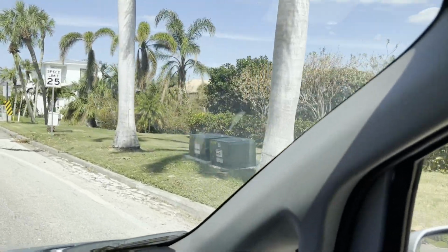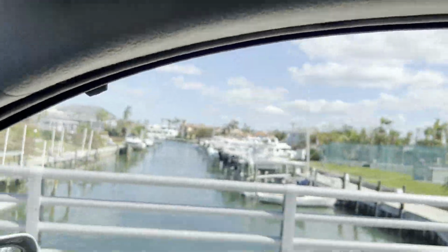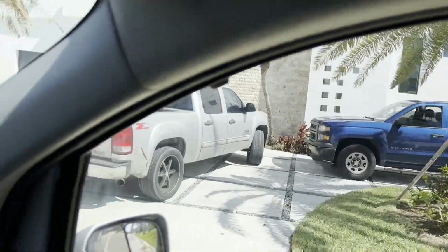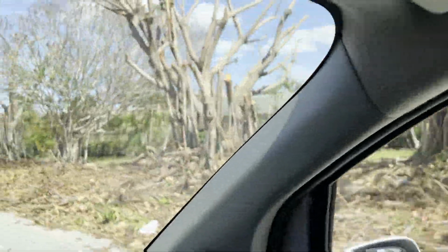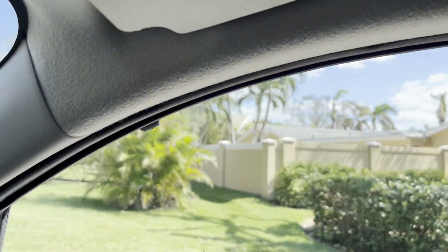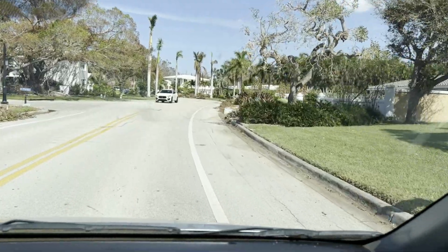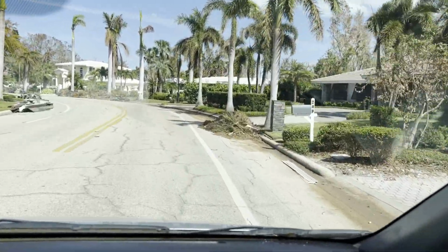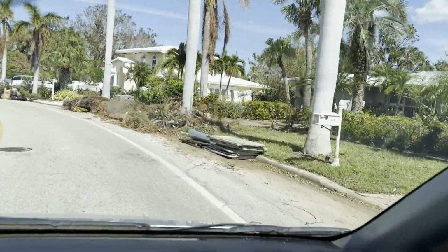Stop over at the entry gate, and I'm going to see, look how beautiful this is. So I'm going to stop up here and I want to see what that plaque says. Look at these trees, all of them. Oh no, these are banyan trees too. So beautiful. All the trees out here. Somebody lost their whole deck. They got their whole deck laying out here. These houses are on waterfront.